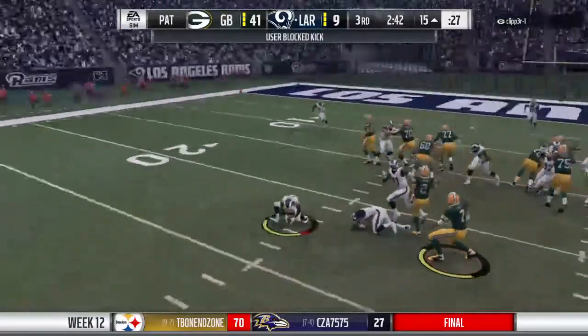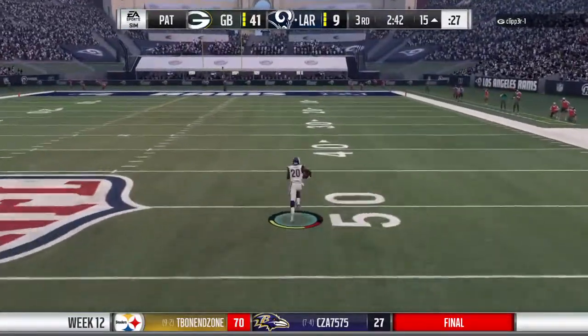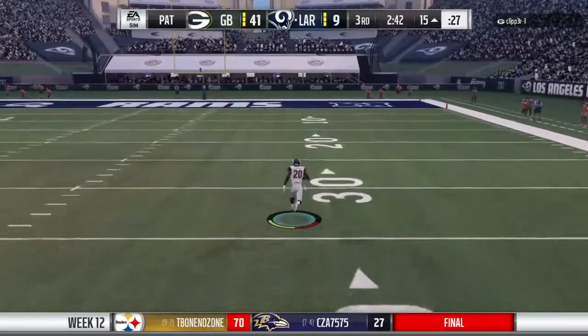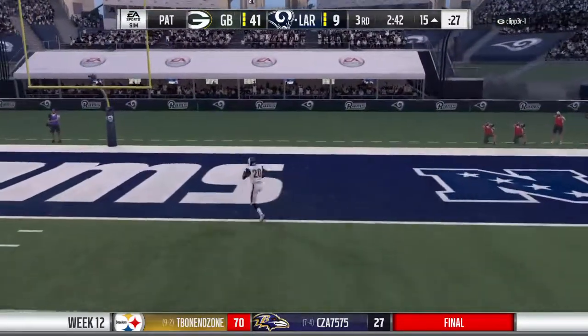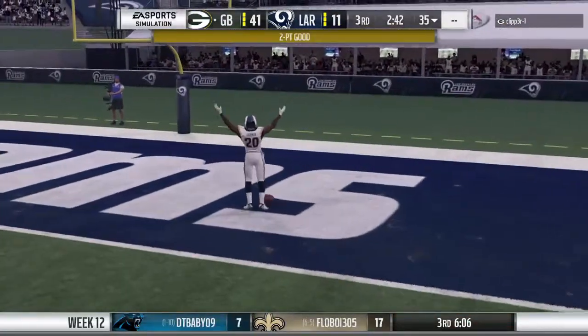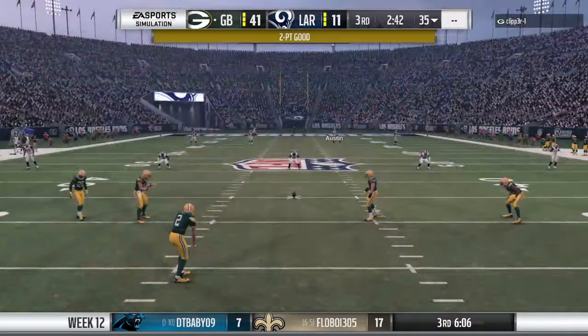Oh, they get to the football. It's blocked. And he's got daylight. It's a foot race. He's at the 40, the 20, 10, 5, and he takes it the distance across the goal line for 2 points.